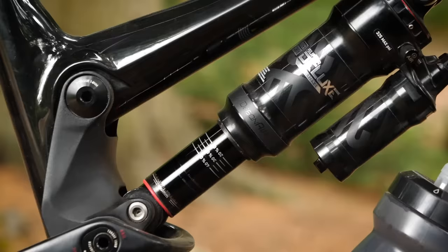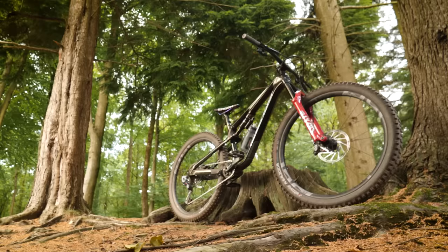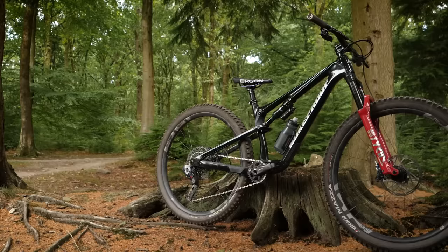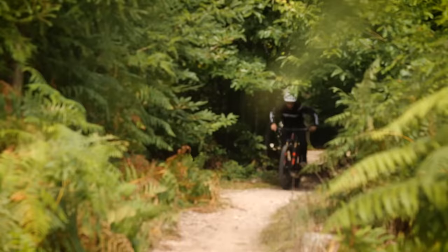I've done enough railing, so I've got it in trail mode because I'm out here in the Forest of Dean, and I'm gonna try and smoke Mr. Donahue over there on his big rig. Pretty much, you can strap anything to this bike and go for long rides, or you can go racing, like what we're gonna do today.